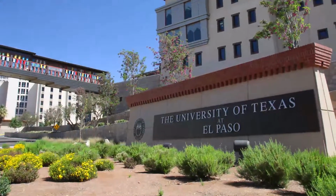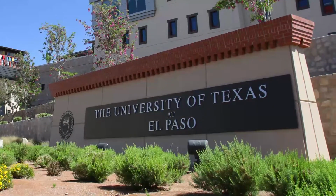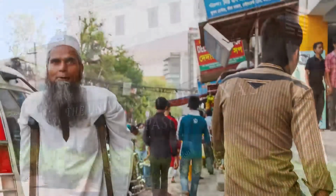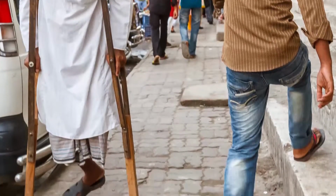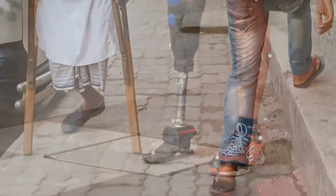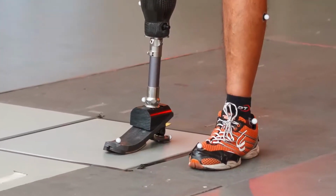Our journey began at the University of Texas at El Paso with a challenge to create a better prosthetic foot for developing countries. We saw a big functionality gap between low-cost feet and the very expensive feet available in the US and Europe, so we set out to create a widget that would fill that gap. So it was off to I-Corps to test our hypothesis.